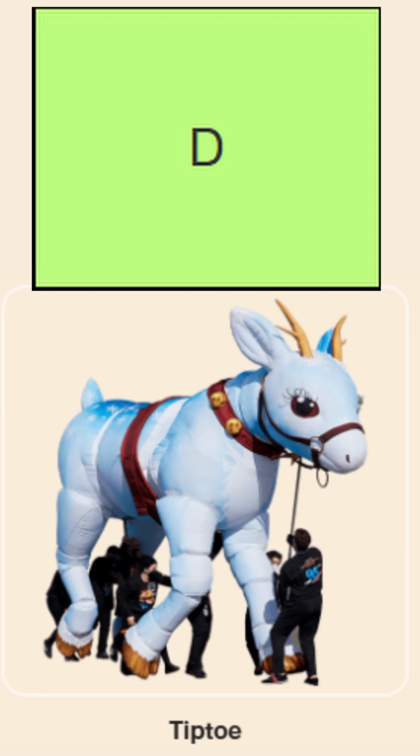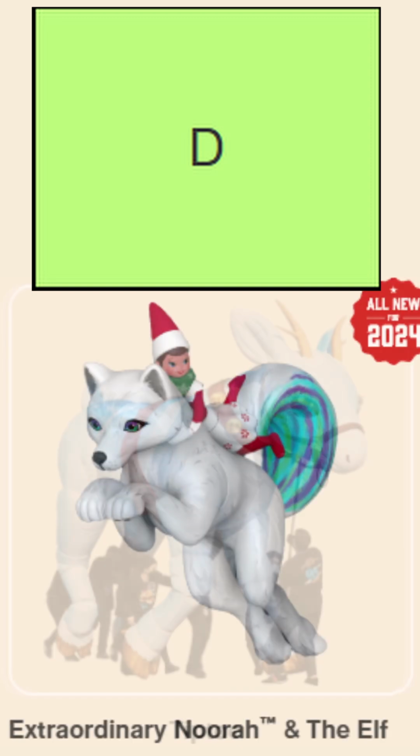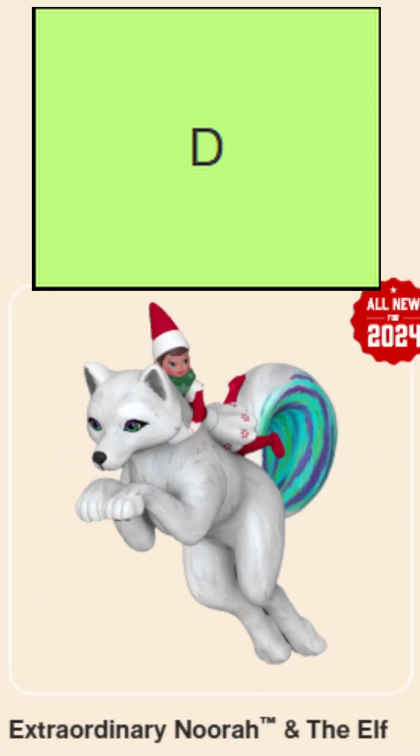They're way too small. D tier, however, is going to have one novelty balloon, and that's Tiptoe. I'm going to put him here because I do like that he's puppeteered. Extraordinary Nura and the Elf on the Shelf is next. I don't like Elf on the Shelf that much. I understand some people really do, so it can be in D tier.